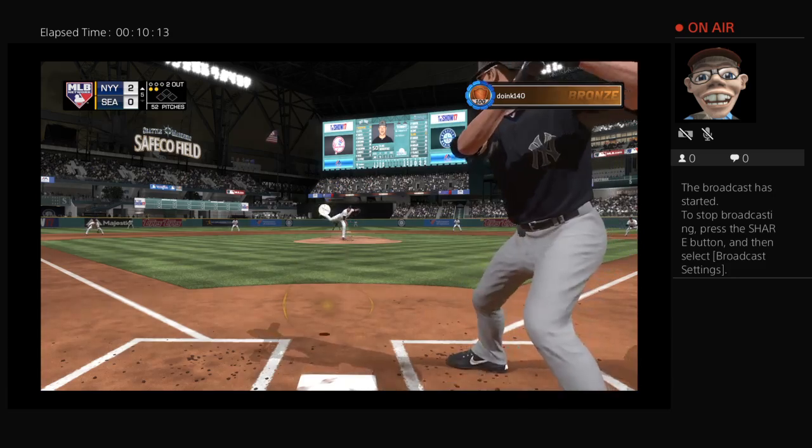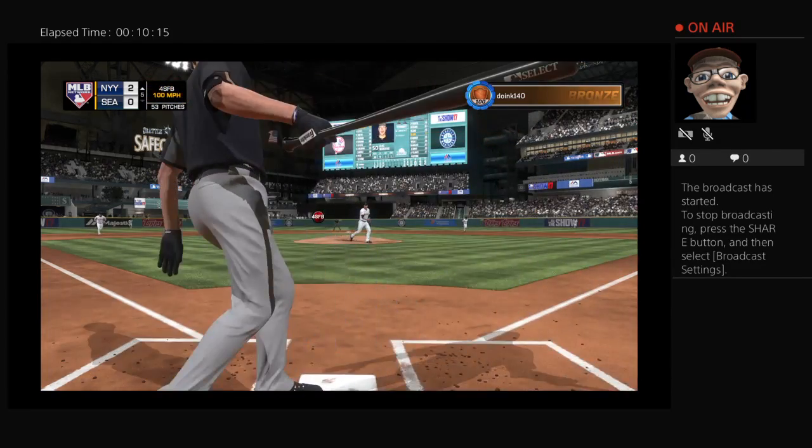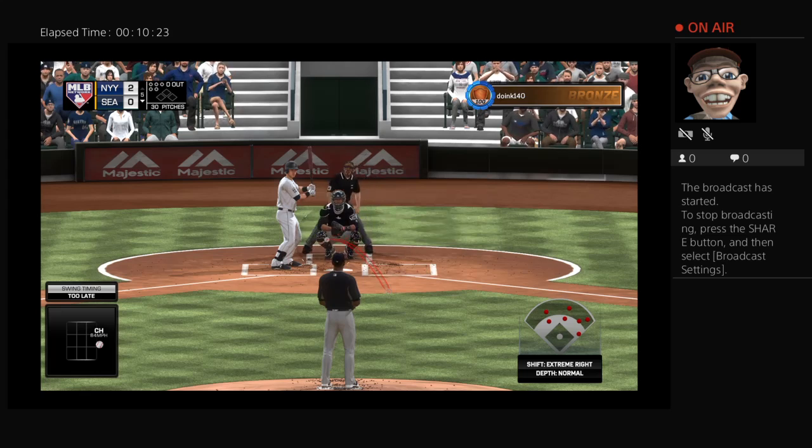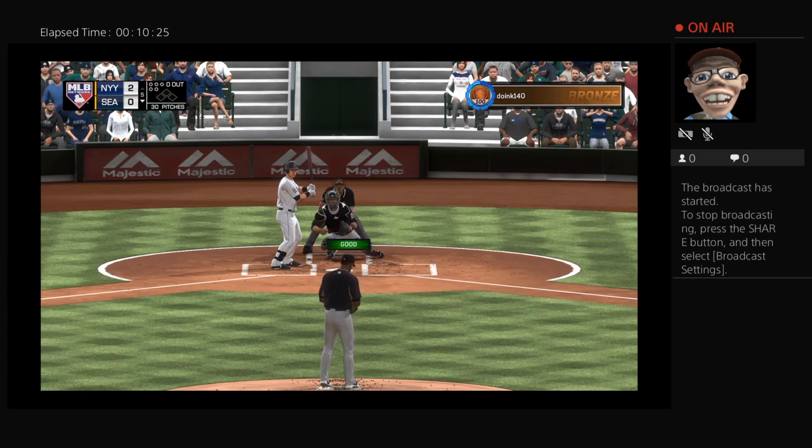0-2 count. Here's the pitch. And he's got himself another one as he picks up a strikeout. Jake Lamb standing in now. He'll lead things off as we begin the home fifth.